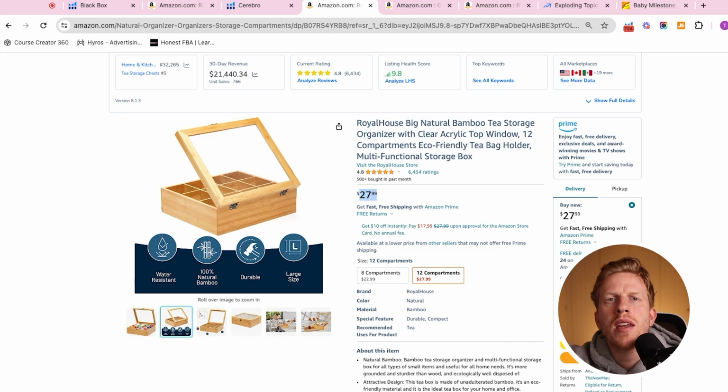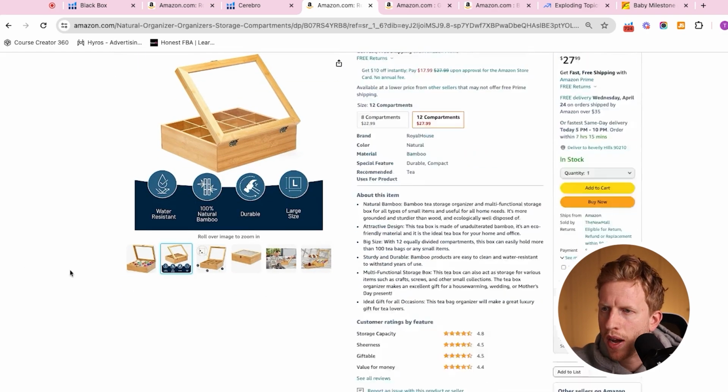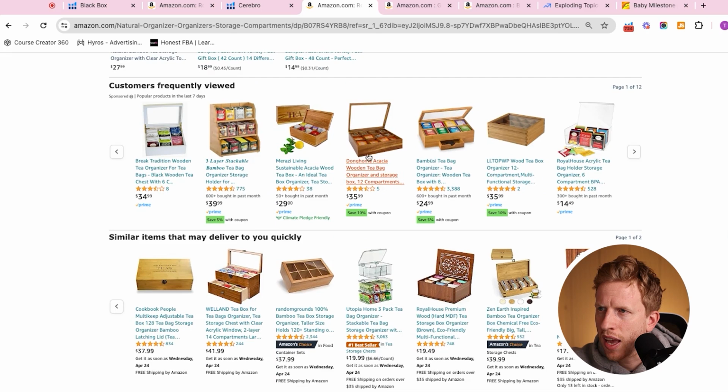Usually, whatever your landed cost is, you want to be able to sell it for at least 4 times that landed cost. So if you land it for 7, you really want to be selling it for at least 28 bucks. So you'd be able to go to Alibaba and immediately see whether that is in the right ballpark even. But yeah, you can see they all look kind of the same.